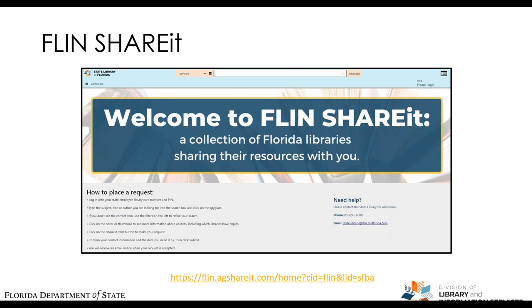I'd also like to draw your attention to Flynn Share It, which is a platform that we launched actually a year ago this week. And Flynn Share It is a library cooperative. It's a collection of Florida libraries that work together to share their resources with you. So if you're ever looking for a book on, for instance, a criminal justice topic, and we don't have it in the State Library's collection, you can place a request through the Flynn Share It platform. And we will work with libraries across the state to get that sent to your office.